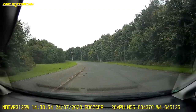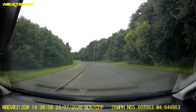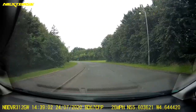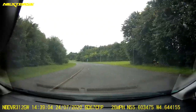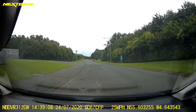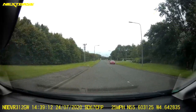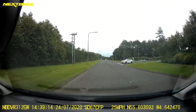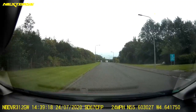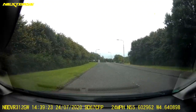So making progress along this road. It looks like it could be a 40. In years gone by it was actually a 60. My sat nav is so out of date it still says it's a 60. So there's just another reason not to rely on your sat nav. It is a really useful guide to help you get places, but never rely on it. It's no substitute for reading road signs and road markings.